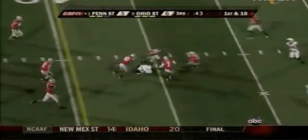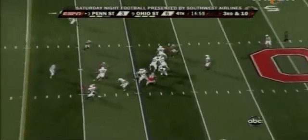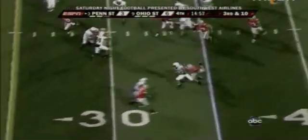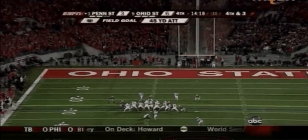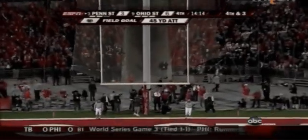When the drive bogged down, a shovel pass to Evan Royster on 3rd and 10 had Penn State close enough to try a tying 45-yard field goal. Put down. The kick is on its way by Kelly, and that kick is going to be no good. He missed it wide right.